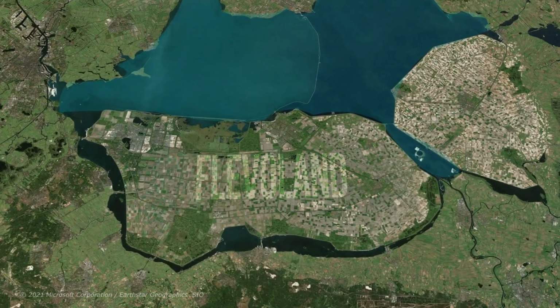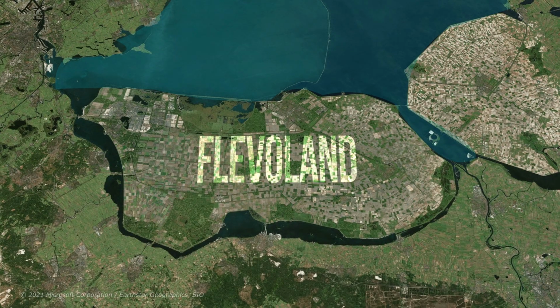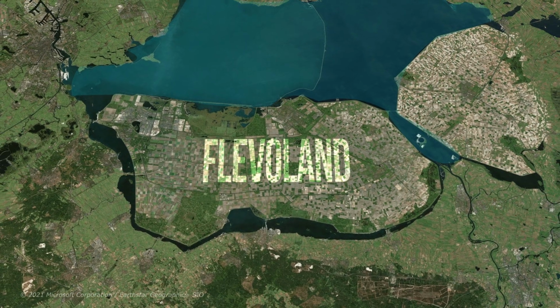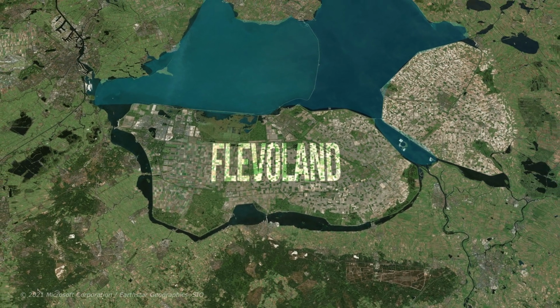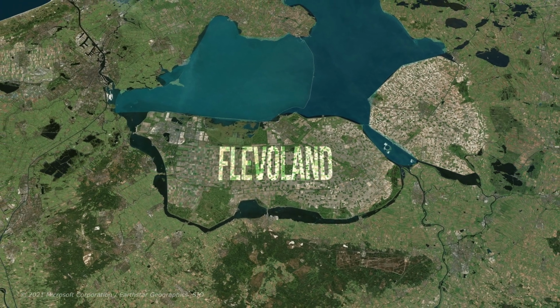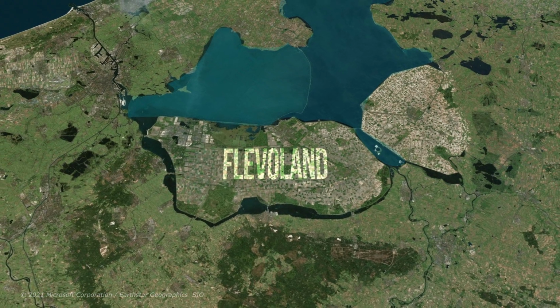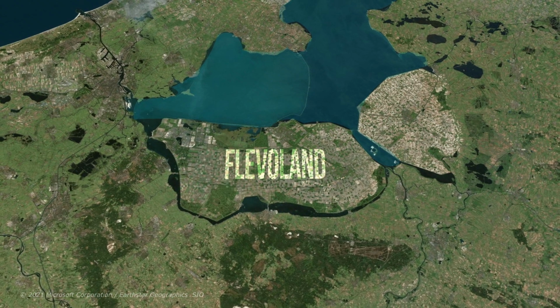Especially when you take Flevoland into consideration. An artificial island that's literally the size of Luxembourg. More fascinating though is the fact that it didn't exist 35 years ago. Yet more than 400,000 people live here. Imagine living on land that really shouldn't exist. I mean, it's kind of weird to think about. Although I'm sure the Dutch don't really think about it, considering they've dominated the ocean for so long, and it's so closely tied to their history.